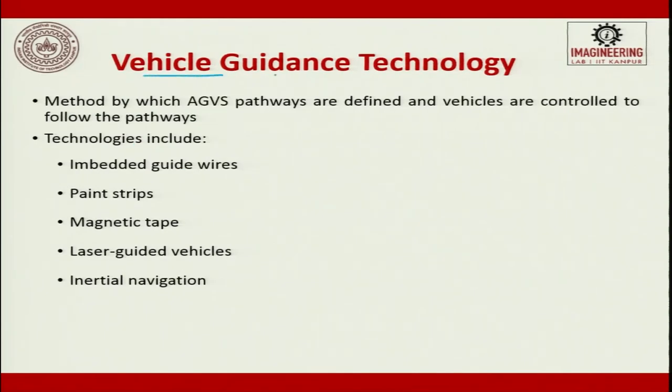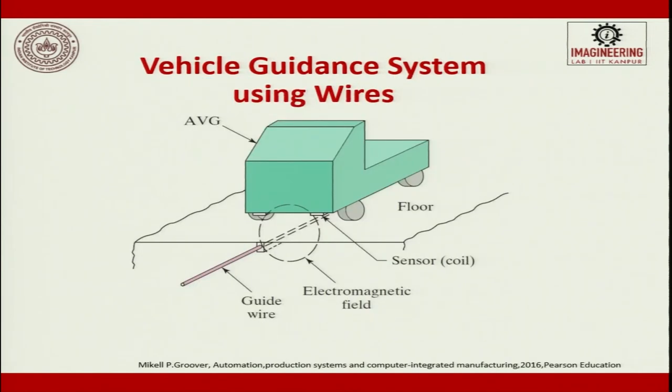When we talk about vehicle guidance technology, these are some of the technologies used. When I said driverless vehicle, the AGV has to be guided to move along a predefined path. If there is no driver, how are you going to guide it? These are the guiding technologies used in AGVs: embedded guide wire, paint strips, magnetic tapes, laser guided vehicles and inertial navigation. So, these are the five technologies used for guiding an AGV.